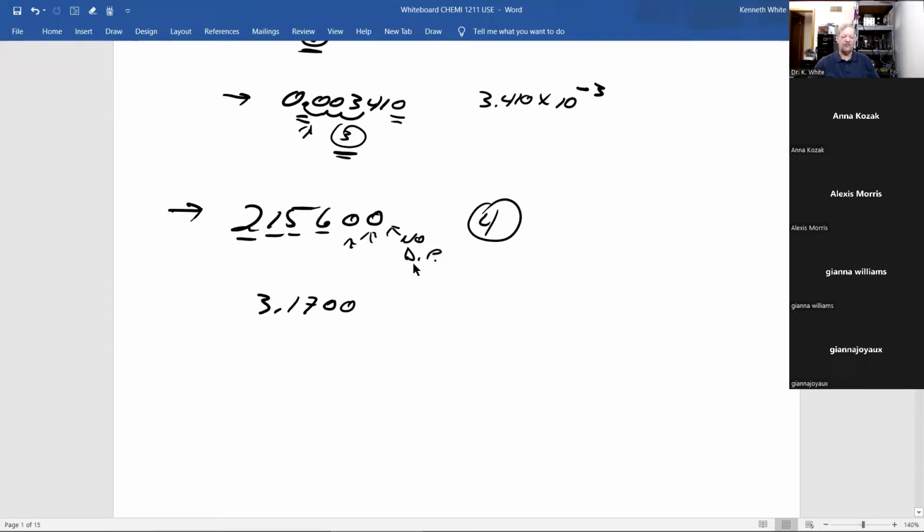All right, let's do it. All non-zero numbers are significant. Ooh, look, a decimal point. A big one now. And zeros after a decimal point are always significant. So it's 1, 2, 3, 4, 5. And that would be 5 significant figures.